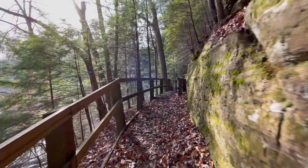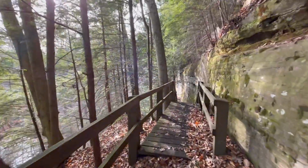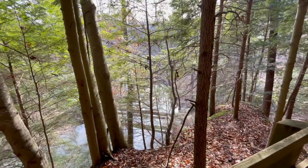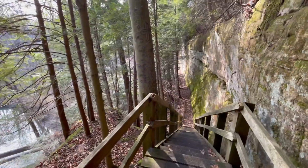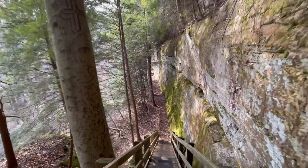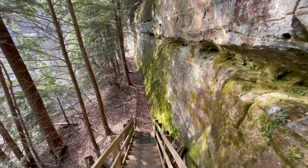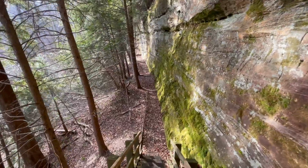I really like the way they did the stairs and walkways here. When things are so beautiful, you have a tendency to ignore your footing. So having rails on the side of where you could fall over are a pretty nice addition. Also, these have metal screen mesh on the steps themselves, which helps keep you from slipping on the wet wood.